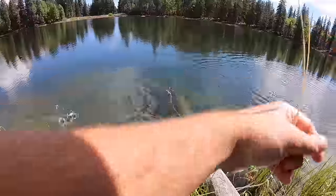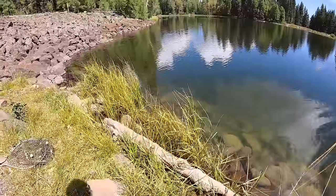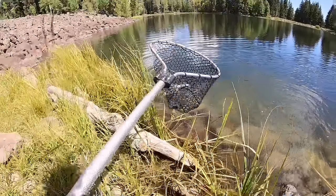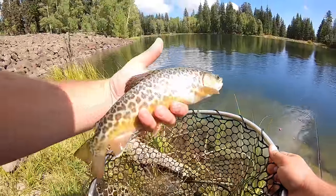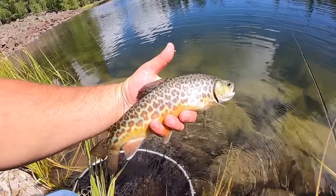Ooh, this is a nice one. Feels like they're bigger today. The ones we're getting today are bigger than the ones we were catching yesterday, or the other day. We'll get the net for this guy. Yeah, dude. This is a good fish. This might be the biggest one. He popped off the hook too. Cool. Not a bad fish, dude.